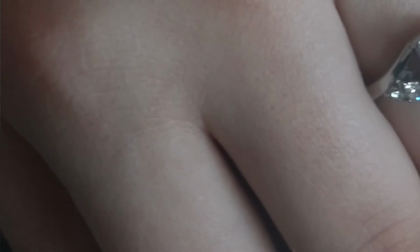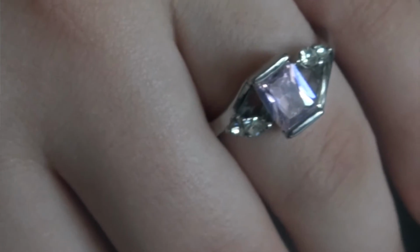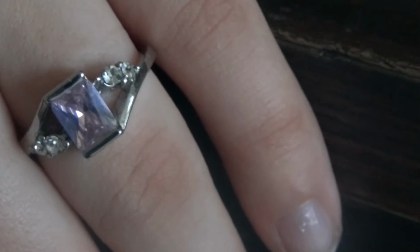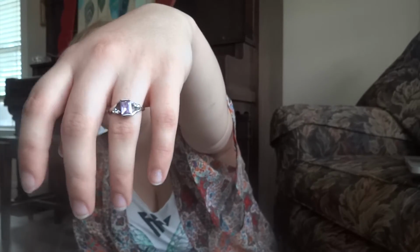The next ring is another $25 one. It's a pink gemstone, and it's a little bit too big for me, so I don't wear it very much, but I'll probably give it to one of my cousins or someone, because I think it's really pretty, but it's just not wearable for me because it's not comfortable.